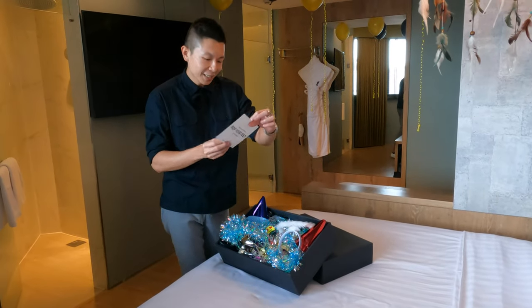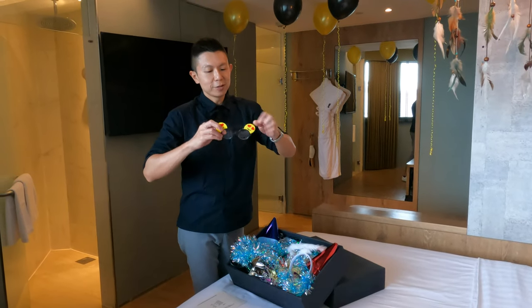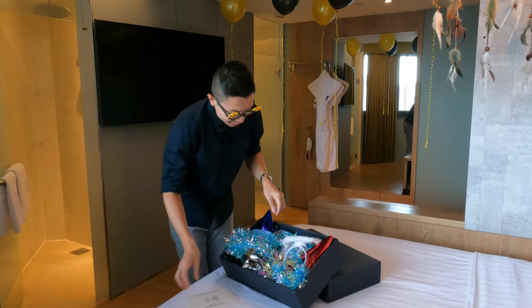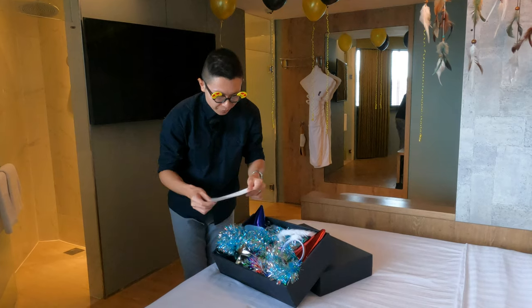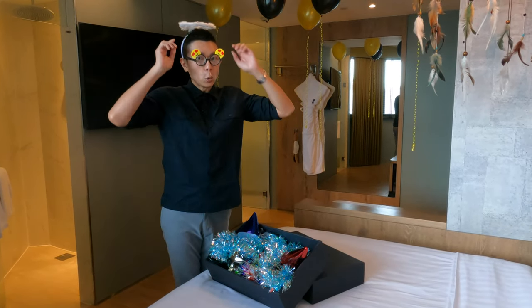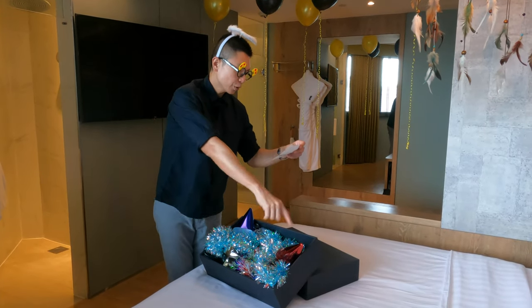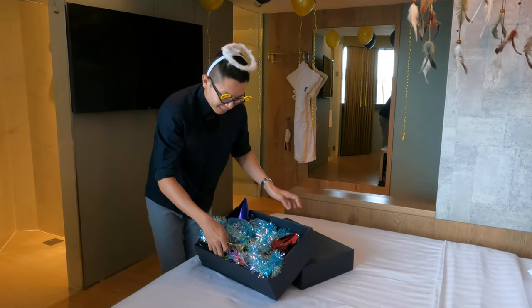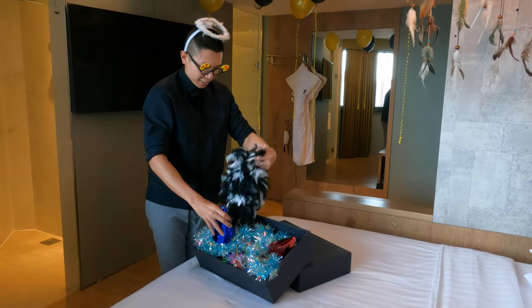So there are wacky glasses. Let me put it on for you. Wacky glasses, and then feather boa. I don't see the feather boa though. Then there's a headband in the form of a halo, so very holy. And then you have party cone hats. They are actually $4 each. And then a necklace. I don't see the necklace. Oh, feather boas. Okay, okay.